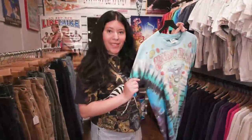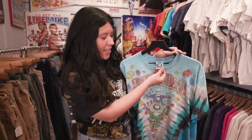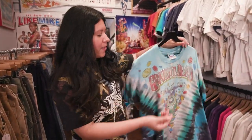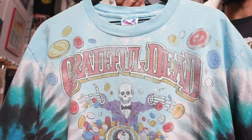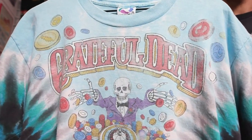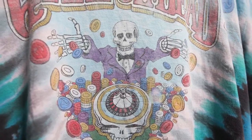So this is one of our favorite pieces here. This is a Grateful Dead. Here is the tag here. It's a Liquid Blue XL, 100% cotton. We actually got this from a collector. He was a Grateful Dead fan through and through, and he actually opened up his vault and decided to let go some of his Grateful Dead collection pieces.